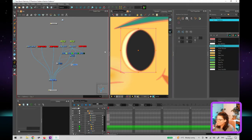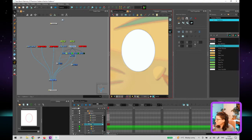So if you remember in our eye drawing, there's this line drawing on the line drawing and the color fill on the color fill. That's a very typical way of rigging, to keep your lines on your lines and your colors on your colors.